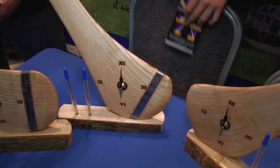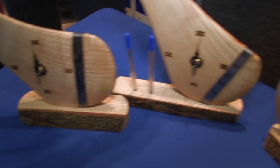The name of our business is All About Timing. We're from St Peter's College, Wexford. All about timing. What is it all about, Jack? Basically we make handmade ornamental hurl clocks from old unused hurls, and we sell them to people in our community and people in our school.